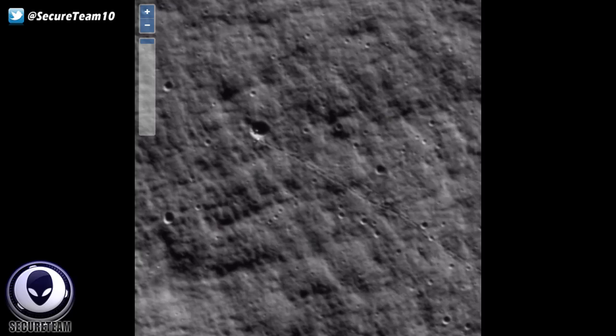And on to another amazing find that was emailed to me by a viewer. I know that many of you scour these lunar orbiter images, and we've done plenty of videos on it where we have found structures, UFOs, discs, towers on the moon. NASA has been busted covering up these structures on the moon, as you're seeing in this image here, and other images just like it, blurring out these structures that are sitting inside of craters.